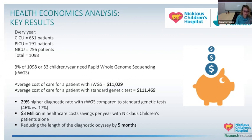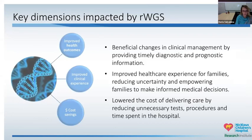And we calculated that just in Nicklaus Children's alone, payers would save about $3 million per year if this test is supported. So in summary, rapid whole genome sequencing really benefits all three dimensions. It improves health outcomes, improves clinical experience, and also offers cost savings.